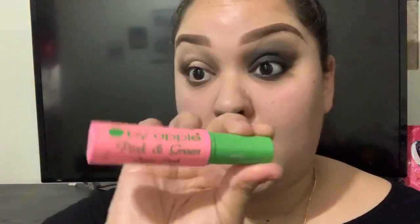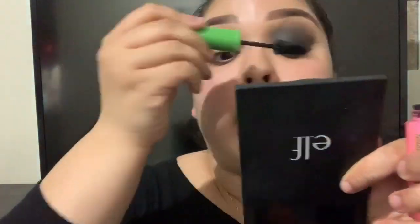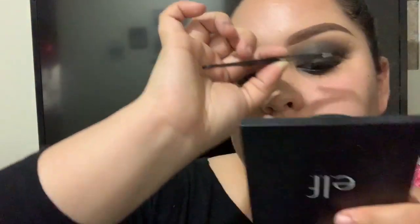Now we're going to use a little bit of a different mascara. This is the Extracto de Mamey by Apple Pink and Green Super Lash Mascara para pestañas. I think it's huge. I love it, and it's super black. That's what I love about this mascara. Super black. And I love that it's not waterproof. I can't do waterproof mascara anymore because I broke off my eyelashes.